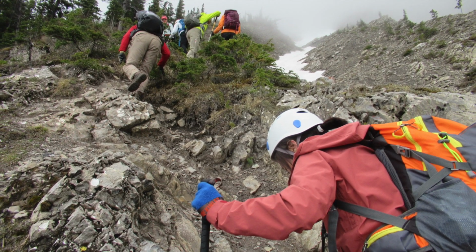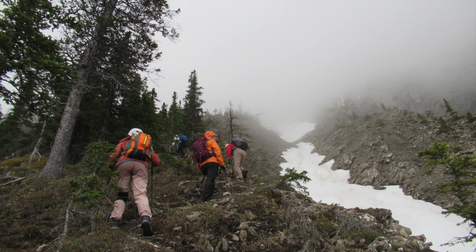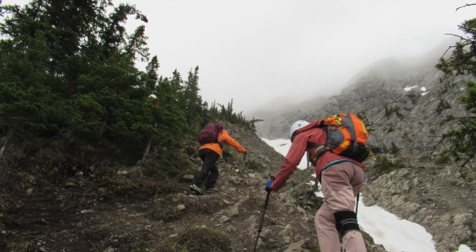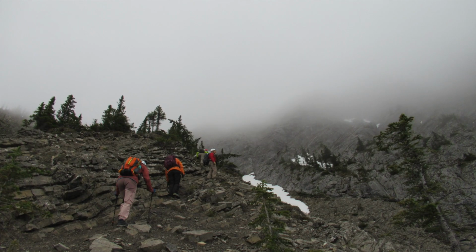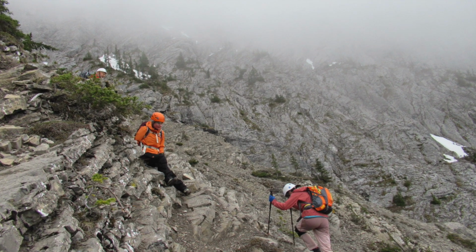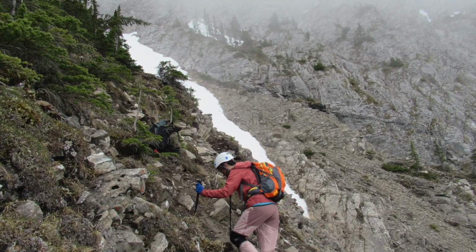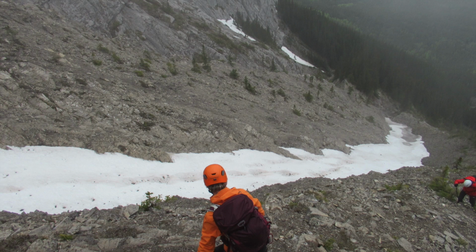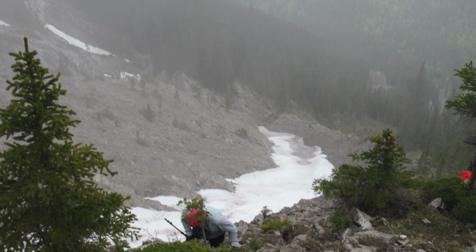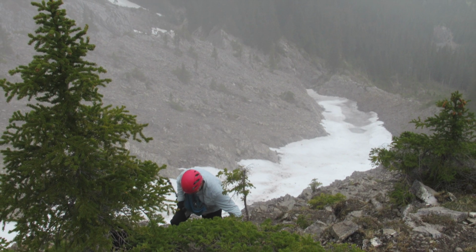Pretty soon the cloud level started getting lower and lower, and we ended up walking immersed in the cloud. The rocks were getting more wet and more slippery from the moisture. At this stage the rocks were all scree, which was not helping the situation.